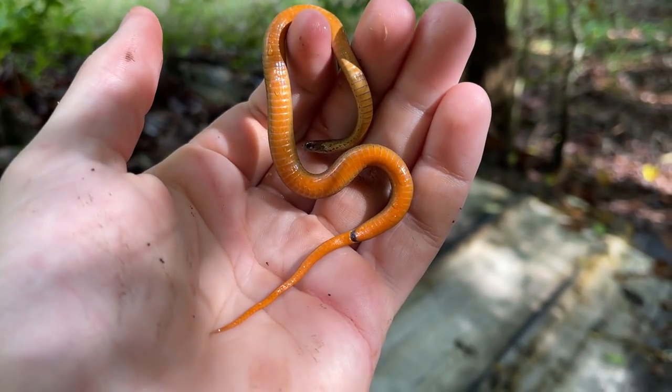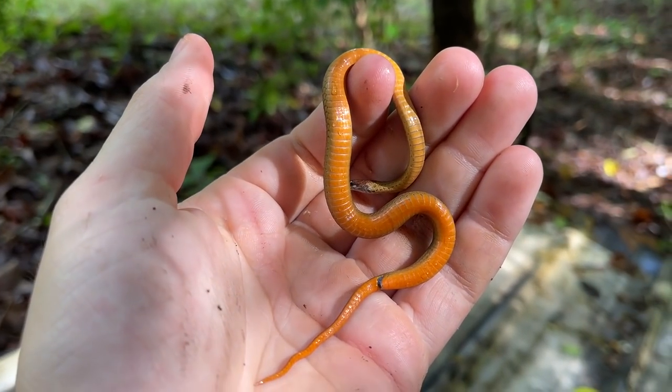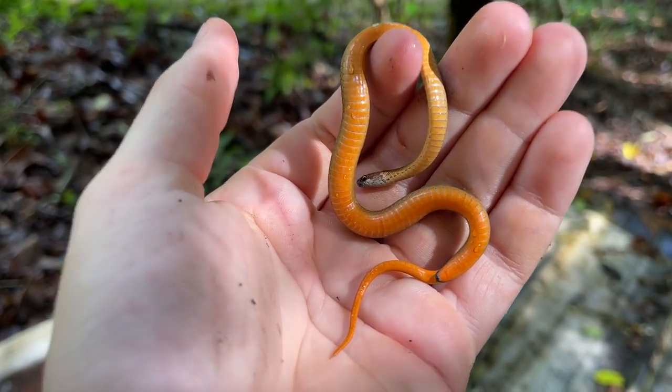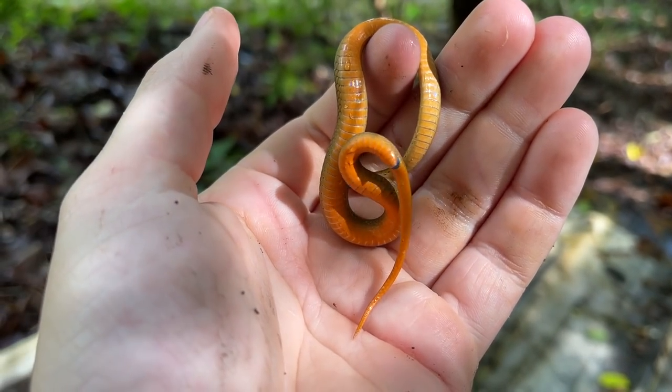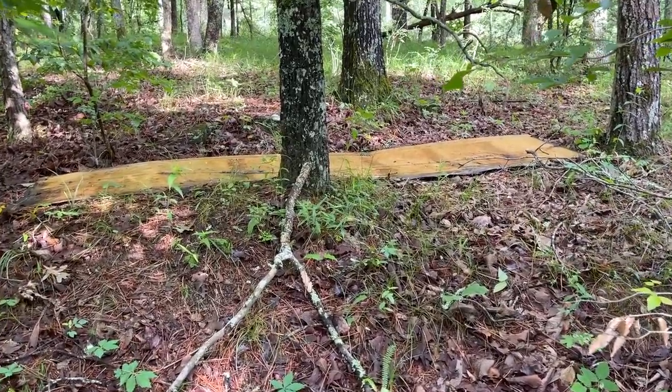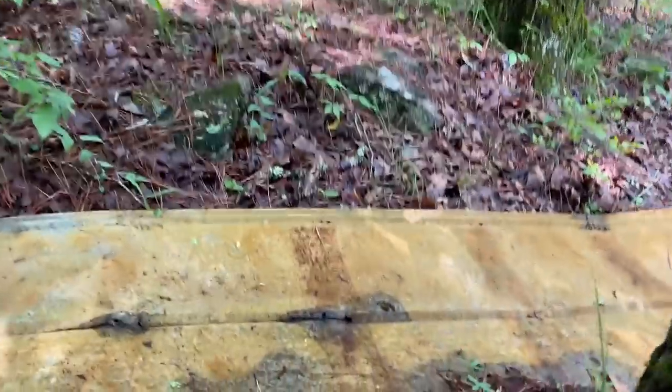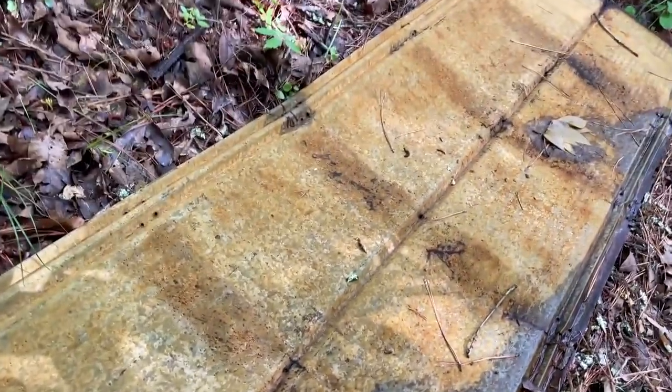Look at that belly. What an awesome snake. Love seeing these guys. We're about to flip the piece that had so many red bellies under it last time, so we'll see if there's any under there today. That piece is just downhill from the red-bellied piece. This is where all those black-faced red bellies were hanging out the other day, so we're gonna see if there's anybody here today.